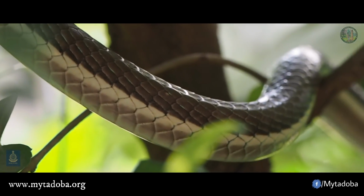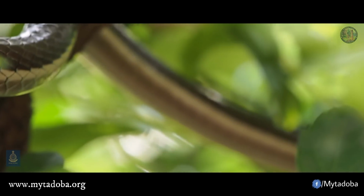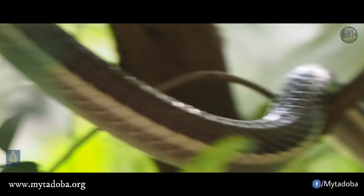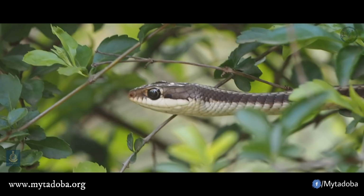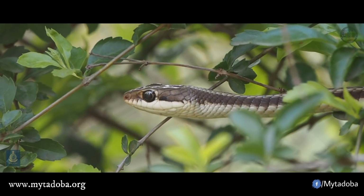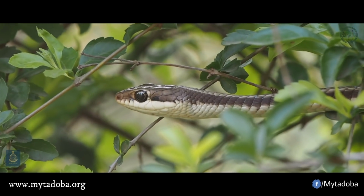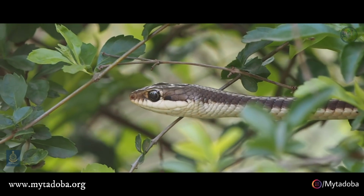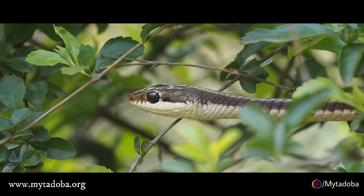Here you can take a closer look at the body of the snake. It has a brown patch on the back and creamish underparts. You can also see the circular eye, which is comparatively larger than the shape of the head, and this helps in excellent sight.